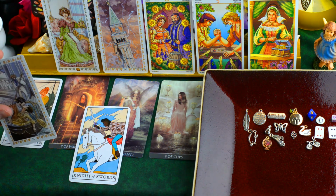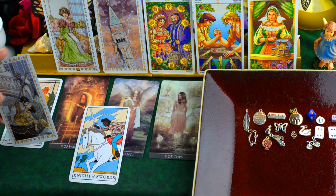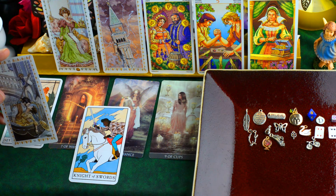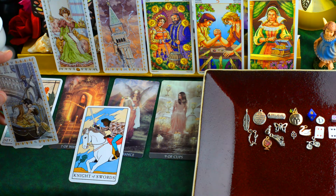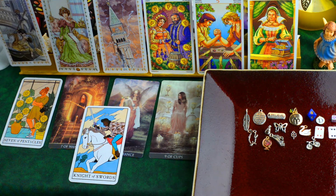Because that kind of doesn't really resonate with much of the rest of what's going on with your reading, except with the balanced energies we were talking about earlier.